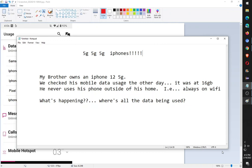I'm making a short video about excessive mobile data usage on iPhone 12 and iPhone 13. Recently, I noticed that on T-Mobile we're on unlimited data. So we were checking on our phones, and we noticed that data usage was very unusual on my brother's iPhone 12 5G. Within a month he'd used 16 gigabytes of data.